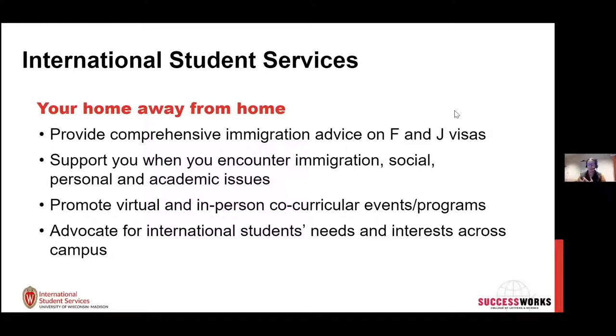So as a reminder for folks who maybe haven't interacted with International Student Services much, we really are your home away from home. So we provide comprehensive immigration advice on F1 and J visas, J student visas. We support you when you encounter immigration, social, personal, and academic issues. We promote virtual and in-person co-curricular events and programs like this Global Badger Success Fridays we are doing. And ISS advocates for international students' needs and interests across campus. So we do like to learn from you all what you're wanting and then push campus and let them know how best we all can support international students. Okay, next slide.